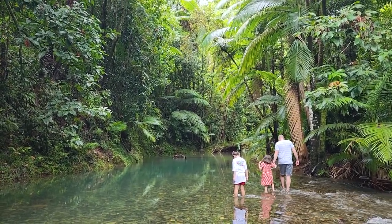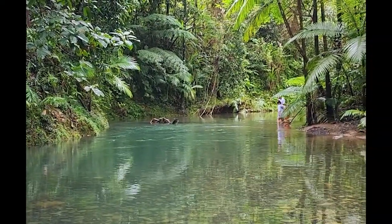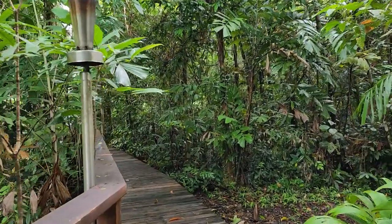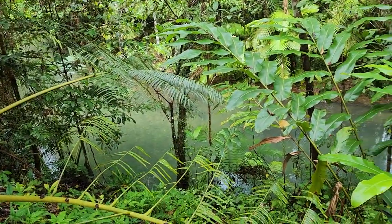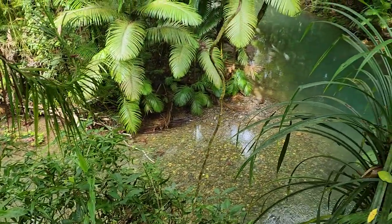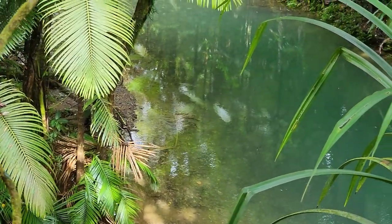Look over there, that's the natural swimming hole. And yes, I'm good at skimming a skimmer. There's a boardwalk along the river through the forest that takes us to the restaurant. Over there, there's another natural swimming hole.